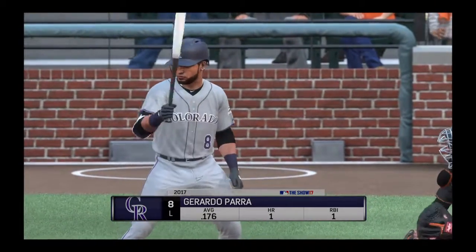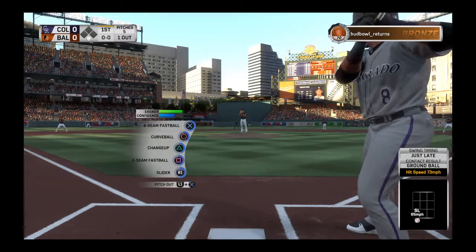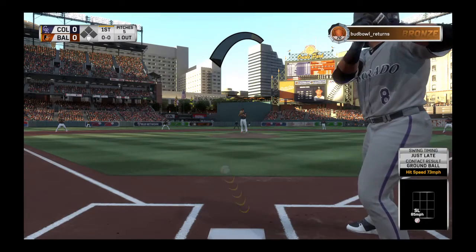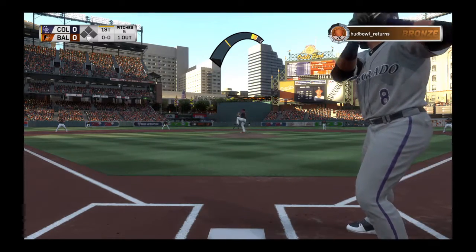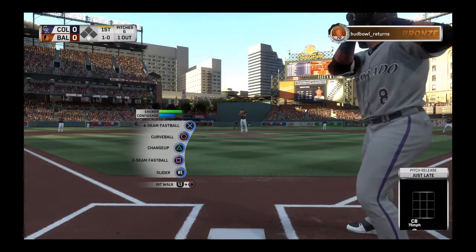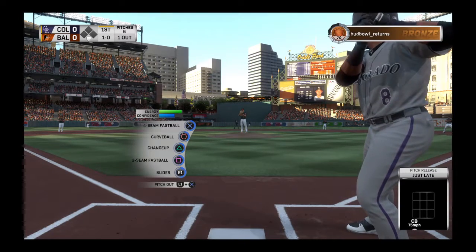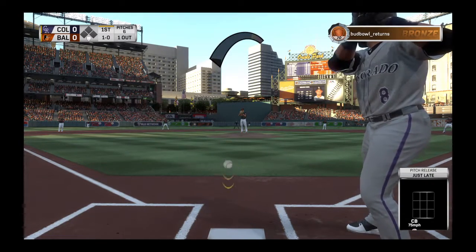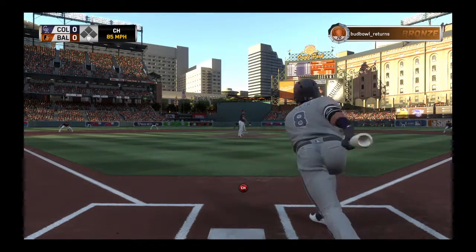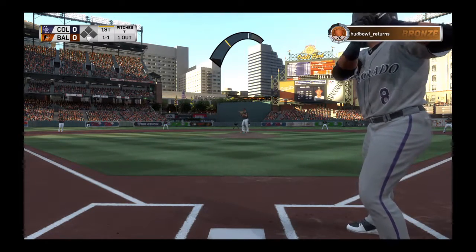At the plate, Gerardo Parra. And he's looking to get it going. Off to a bit of a slow start this year. And he'll look at a first pitch curveball that's in the dirt. It's ball 1. Good movement there, and he's not even close. 1-1. I'll tell you, if I'm on the hill, I'm throwing that changeup again.